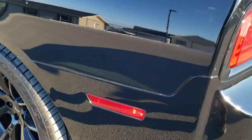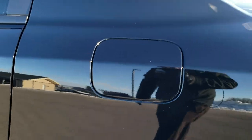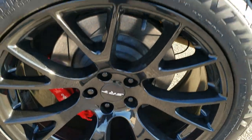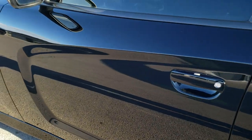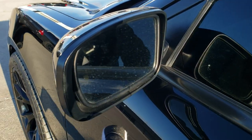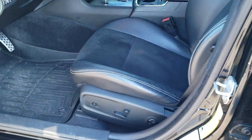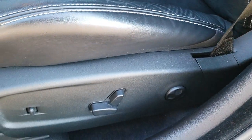Down this side of the car, just as clean as that passenger side. Didn't see any dents or dings on that rear quarter. And for full disclosure, this back rim is in excellent shape as well. Down the rest of this side of the car, very, very clean. Does have the Enter-N-Go system, the blind spot monitoring and heated mirrors. Enter-N-Go system inside the SRT8 package gives you the black leather and suede interior. Get the SRT stitched into the backrest. The bolstering on the seat is in excellent shape.